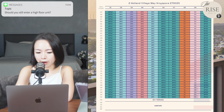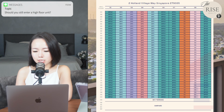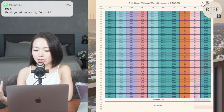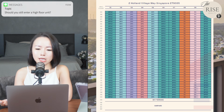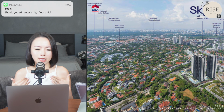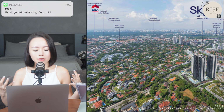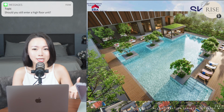It depends on the price. Let's say if you didn't get a very good ballot number for Skye at Holland and you are an investor, and by the time it's your turn, it's probably 3,800. I don't know, I'm just giving a very random number. Then that probably requires some reconsideration from an investor point of view. But let's say if you are buying for own stay, then that is very different. For example, if I'm buying for own stay and I really enjoy the entire vibe that One Holland Village has to offer, including the surroundings, then it's for me to assess whether this is worth the money.